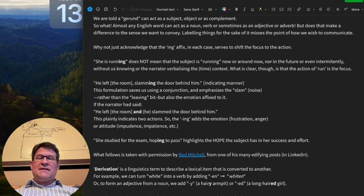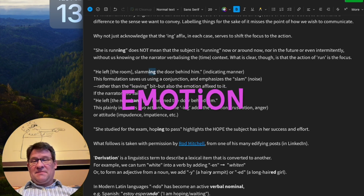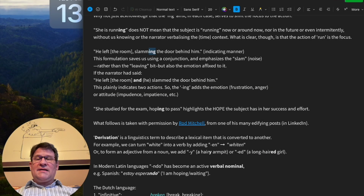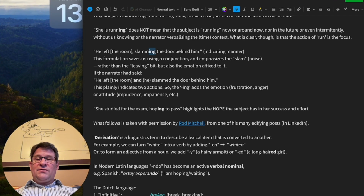"I left the room slamming the door behind me." This formulation saves us using a conjunction and emphasizes the slam, or maybe the noise. Emphasizes the emotion as well. So -ing always includes emotion, something that is not in the grammar books. If the narrator had said "he left the room and slammed the door behind him," this plainly indicates two actions. And so the -ing adds the emotion. He said it could be frustration or anger or an attitude, impudence, impatience, etc.